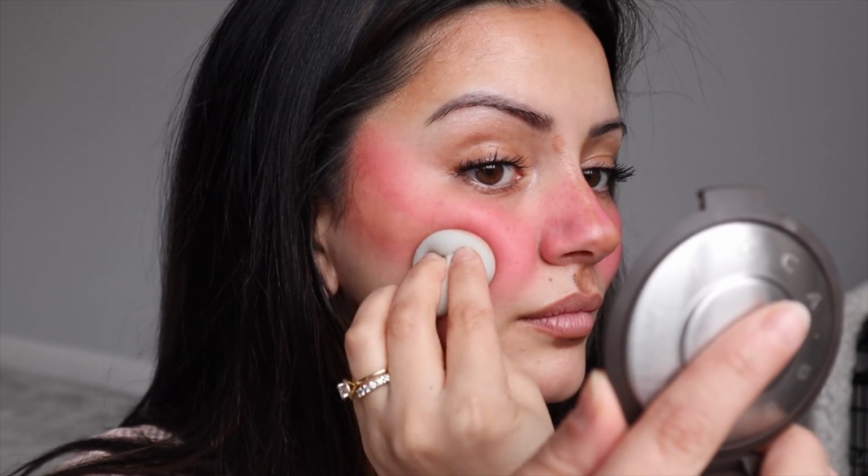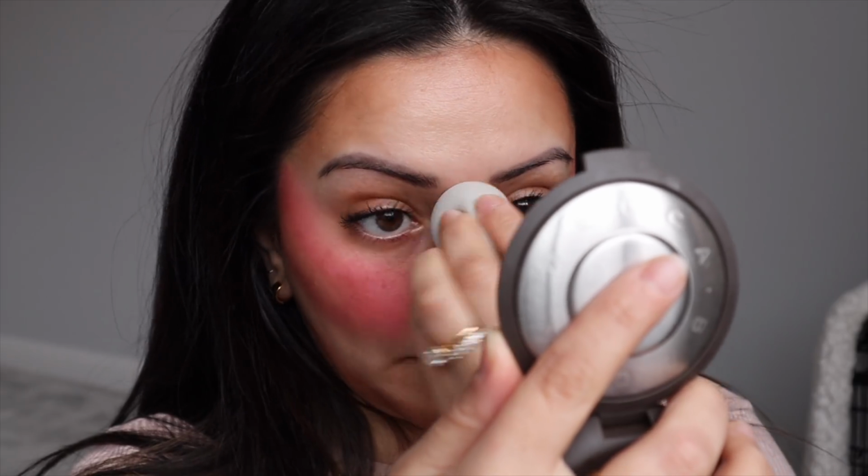But now that this is all blended out, I'm going to add my contour. So I'm going to take my Charlotte Tilbury contour wand and get that onto the usual areas where I want to bronze and contour my face. In real life this honestly looks so weird, but I'm going to hope for the best, and I'm just going to start blending all of these lines into my skin. Luckily this contour is super easy to blend out and blend into the skin, so I'm not too worried about it, but I'm really excited actually to see all of this come together.